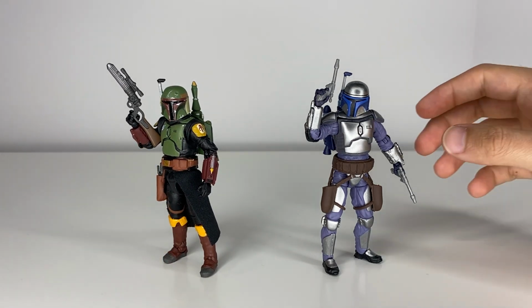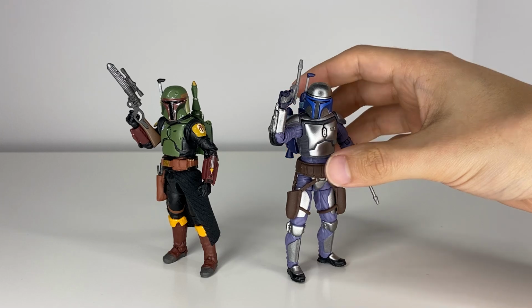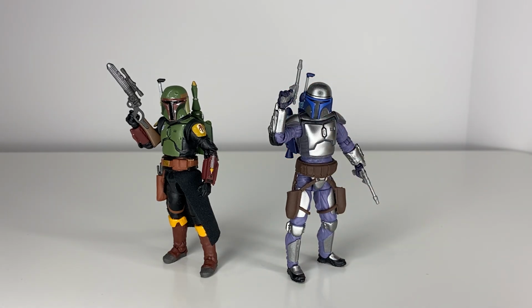Center them. So, is it worth the price? Jango Fett, I spent $18, and that's how much he retails. Boba Fett retails for $25, but I got him on sale for $18. If you can get Boba Fett on sale, do so. Target probably is running maybe a deal now, or maybe you have a coupon that they have or whatever. Use that towards him. It's a great figure.